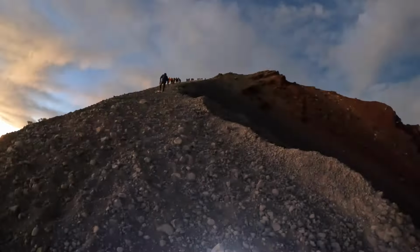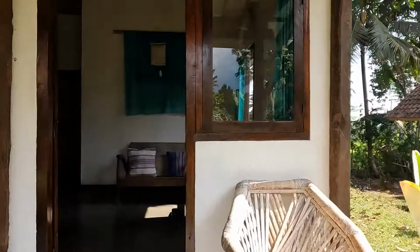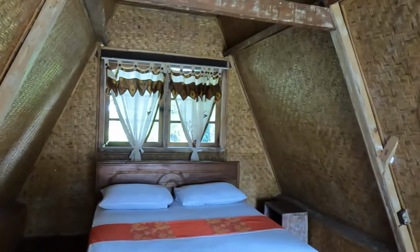My friend Jojo was over in Lombok visiting, so we decided to do a night in Tetebatu. We stayed the night in Hakiki Inn and really loved it. We ended up extending one more night. The view of Rinjani is breathtaking and the cute bungalows add to the jungle vibe. They also have a restaurant with delicious local food to try.